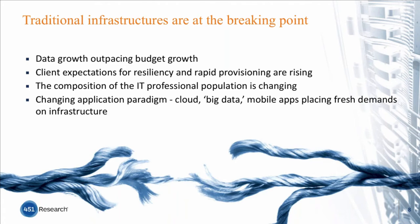Another key thing to look at is what's happening to your client base. A lot of your clients' expectations, both for provisioning and resiliency, are going up. It's no longer good enough for them to have a daily backup. They need much more granular data protection because people aren't willing to lose work. Also, people want to be able to launch applications much faster because they want to extract business value as quickly as possible.